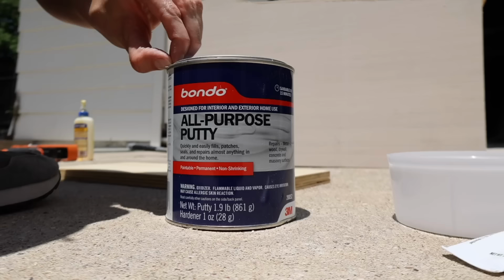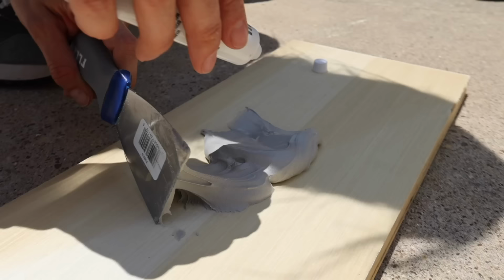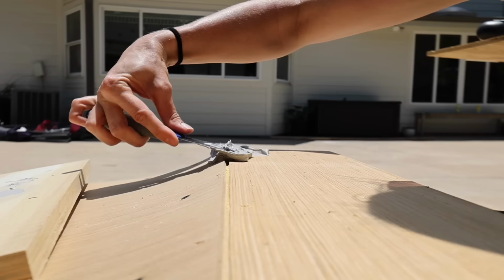Next, I mixed up some Bondo and used it to cover all of the screw holes and any gaps or cracks or edges so that I would have a nice smooth base before we paint it.